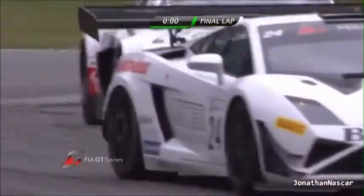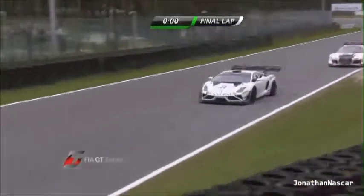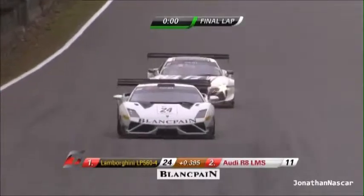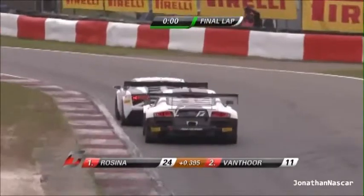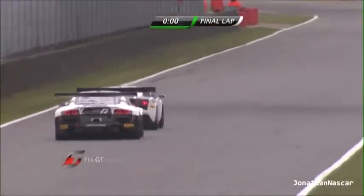Into the Villeneuve chicane. Look how much curb Vanthoor is taking. He's not giving up just yet. It's through this right-hander that he needs to keep the pace up, but he's not quite as quick as the Lamborghini through that turn 10. The left-hand kink at 11 is a nothing corner. Down into 12. His last chance is into the final chicane. And he is right up behind the Lamborghini. This could be it. He might be close enough to send a lunge here.